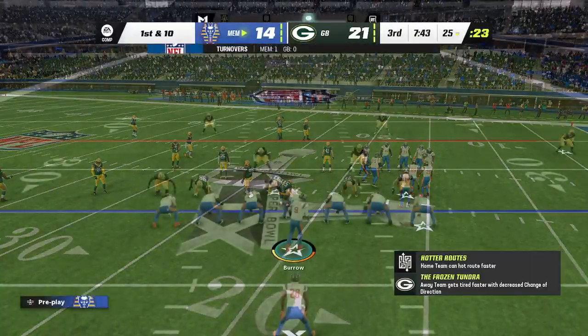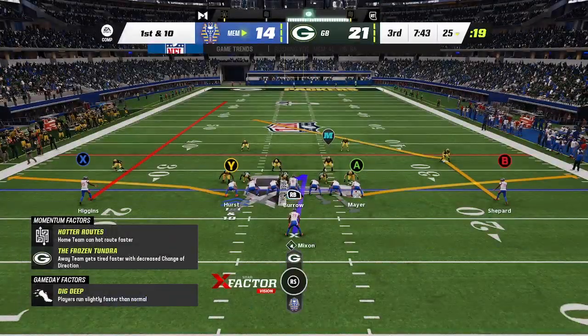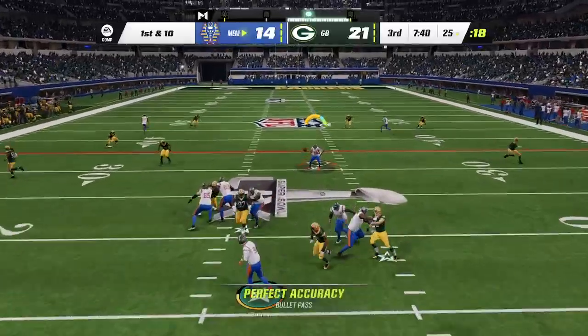The offense now at the line, ready for their next drive. Now remember, they were just out here a moment ago through the pick 6, so we'll see if they can take better care of the football this go-around.